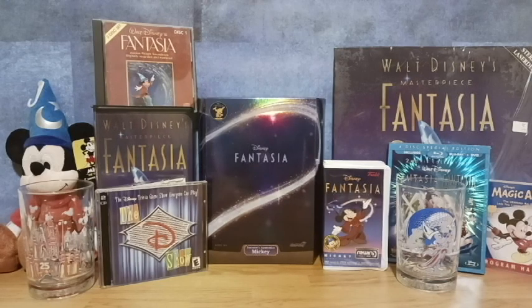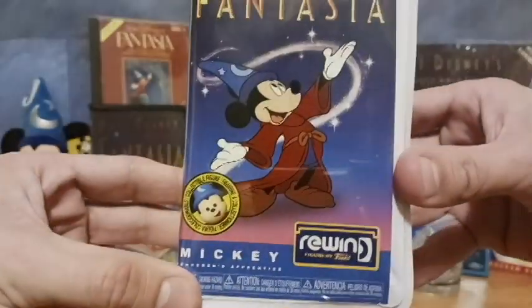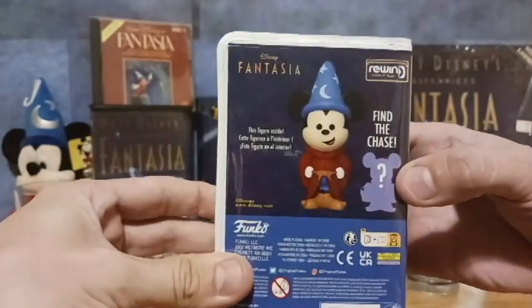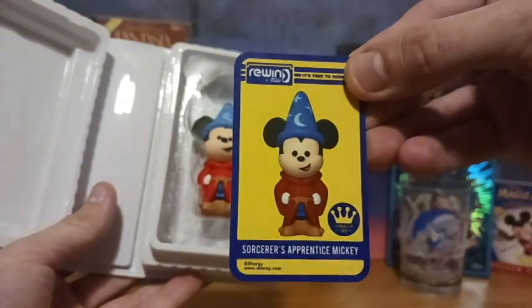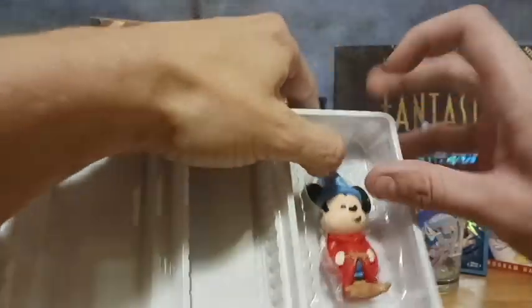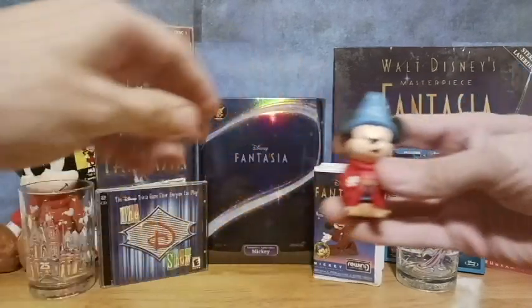So now let's move on to the Funko. I found this at a GameStop, and I'm getting a lot of Blockbuster vibes from this case. But otherwise, it is really cool. Mickey Mouse comes with a little card here. Sorcerer Apprentice Mickey. Really, really cool. And here's the little figure that's inside. I'm going to see if I can take him out. There we go. Put the Blockbuster case back.